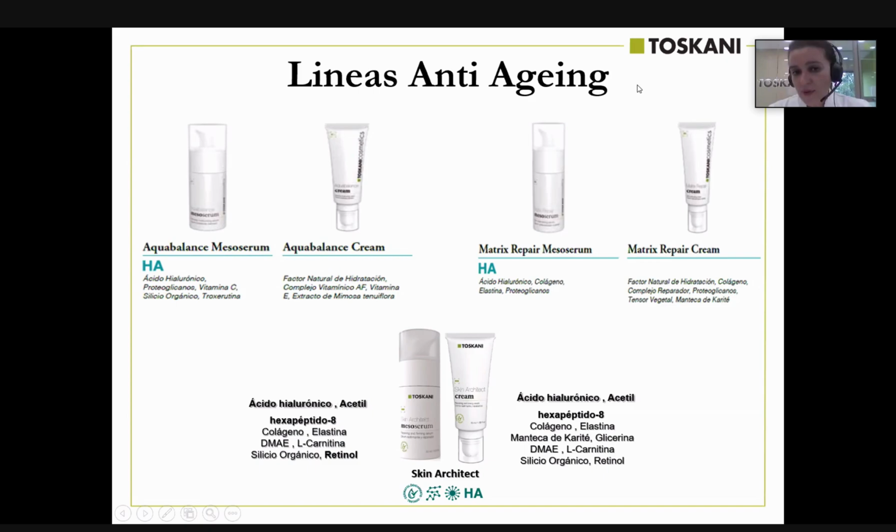So if we look here as well, we go to grade 2, and here we have the repair serum and the repair cream. So we will now have the hyaluronic acid, collagen, elastin, and proteoglycans, and growth factor, collagen, tensor. And all of this is repeated from the same main ingredients. So with this, what I'm doing is making my patient or my client continue with the same active ingredient for the entire treatment process.